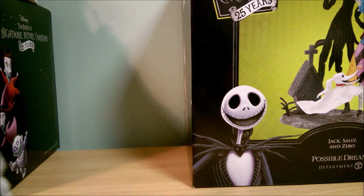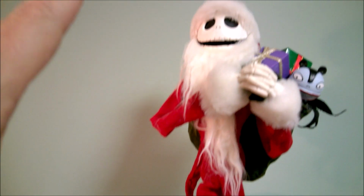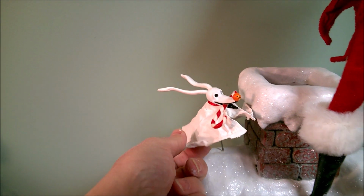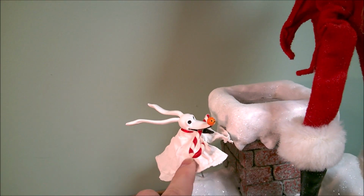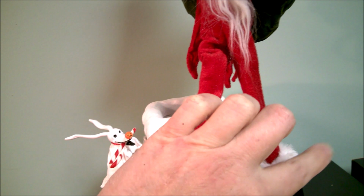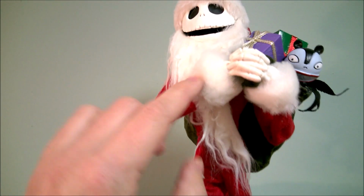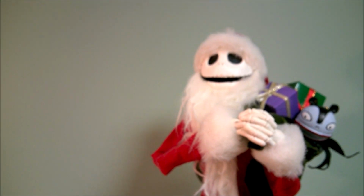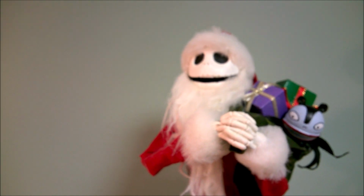And the next one I'm going to show, I'm going to put it up here, is a Possible Dreams Department 56 figurine, and it's pretty big. And here's Zero, and they got this hardened fabric, I don't know what they call this stuff, on Zero here, and he's got a candy cane in his mouth. And this is also a stiff fabric here, and some fluffy, real fluff on here. His beard's also got some cottony material. So these have a realistic clothing look, unlike maybe the resin statues where the clothing is made out of the same material as the figure. This one actually has more texture to it than that.